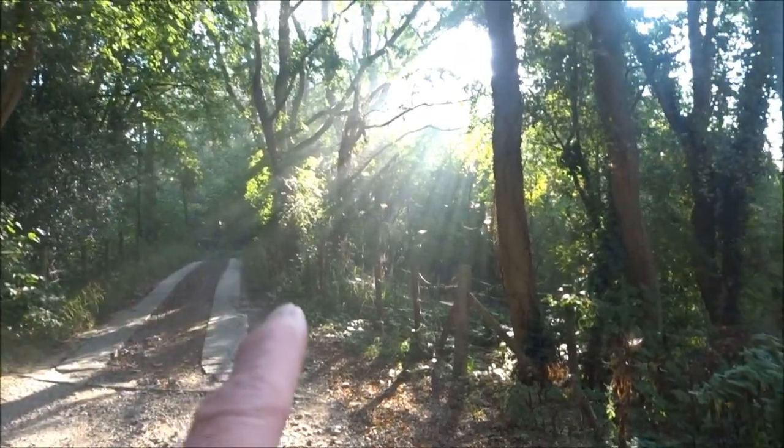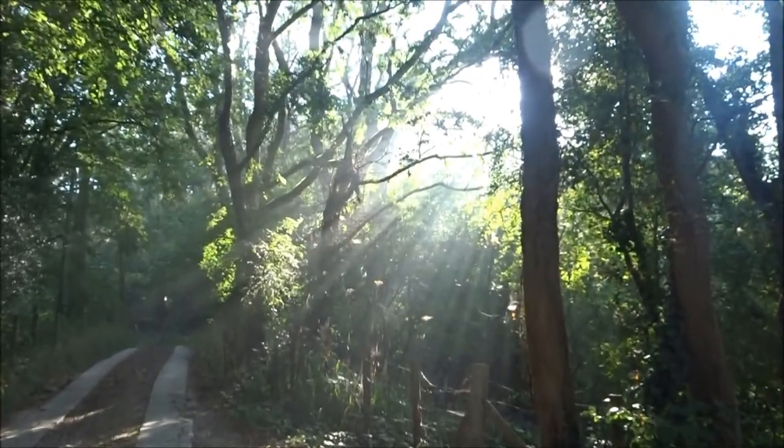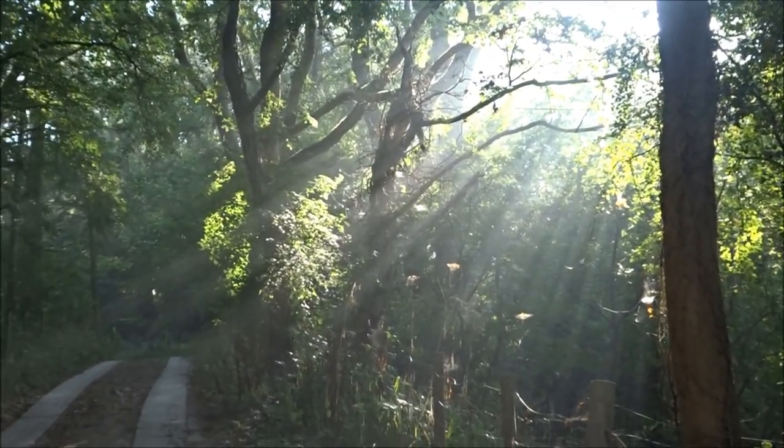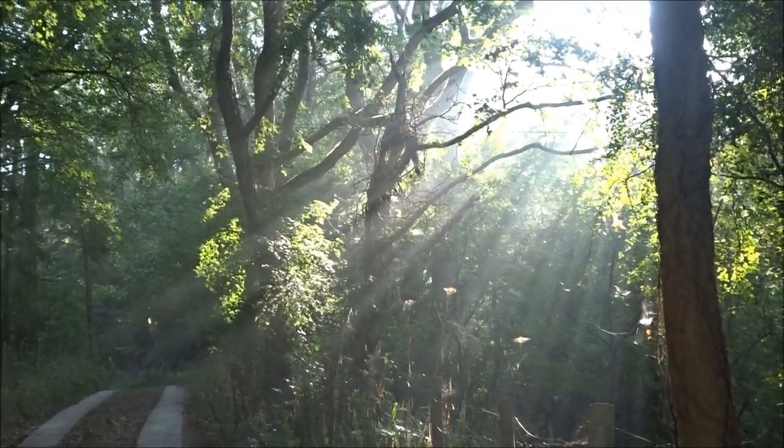Right, it's such a lovely scene here with these lovely beams of light coming through, look. I'm going to turn off here, but I'm heading up. Be back on later, over and out.